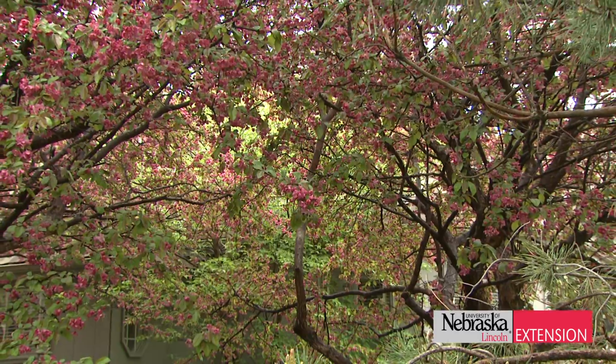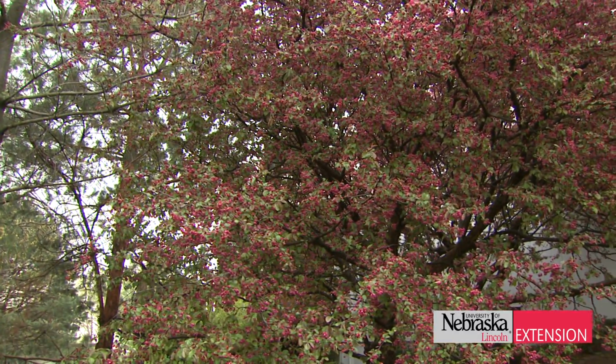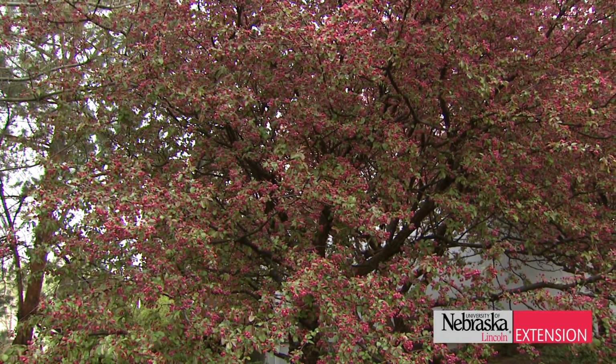We have uplighting that comes in, and while you don't want to limit crabapple too much up, we can take it up just enough that we're able to actually have a walking path that goes beneath them.